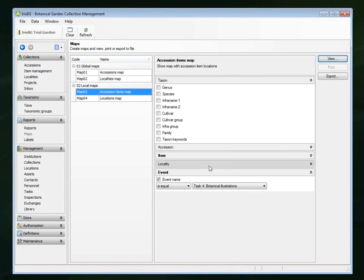Okay, so I've showed you how tasks and inspections can be used to create lists which can be used across the system. I also showed you how you can update accession items in one operation, and then you can work on your data in a very efficient manner. Going over to another example. So that was the example of label printing and updating your accessions and working on accession items update.